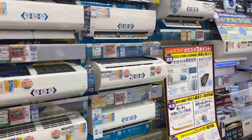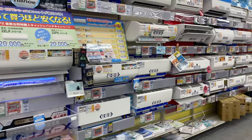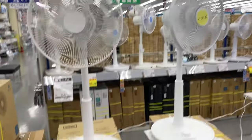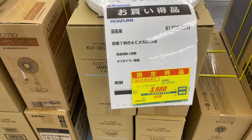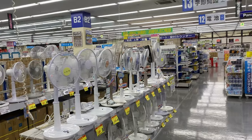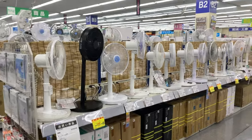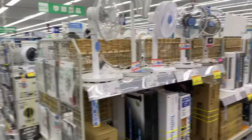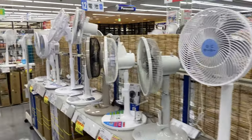Oh, okay, more. We're in summer, so most definitely going to need AC units, and the prices are turned up. And fans, you're going to need fans. So how much for this little fan here? 3,378. Fans, fans galore. More AC units. More fans. They have different types, as you can see.